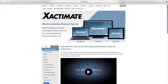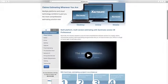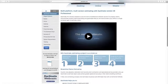So what is Xactimate? This is the estimating software program of choice for most insurance companies. Most contractors working in this industry have adopted the Xactimate pricing platform in order to come to agreement with the insurance company on scope and price.